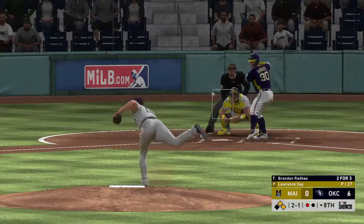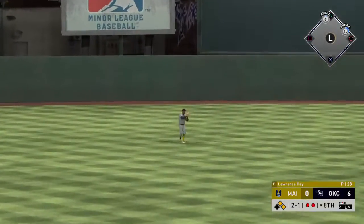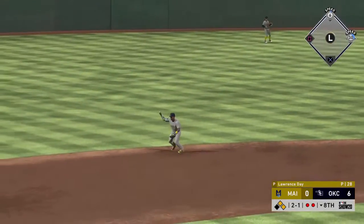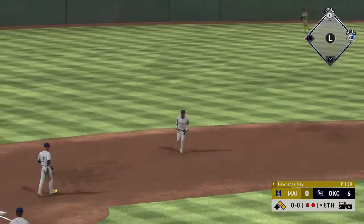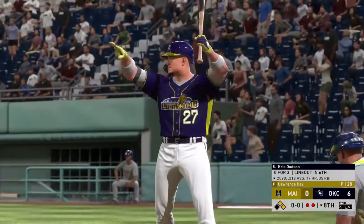And the pitch on 2-1. Hit in the air to straightaway center. Irvin is there now, and he has it. Two gone. Now to the plate, Chris Stotson.